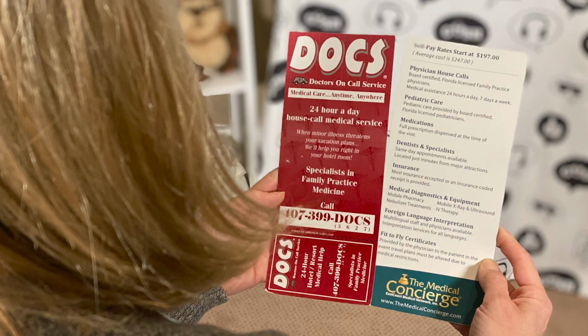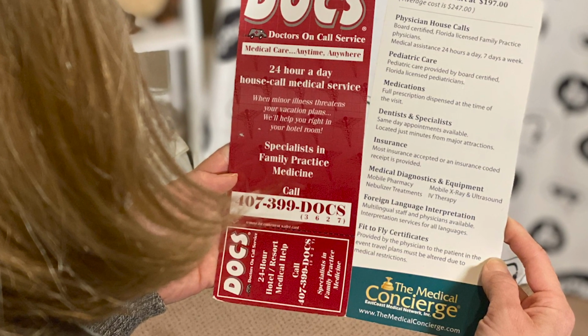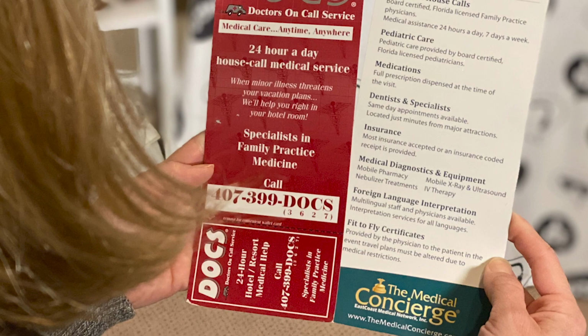Secondly, did you know that there are services for house call, or rather resort call doctors to come to you at your Walt Disney World resort and give you a checkup? The medical concierge and docs, or doctors on-call services, are two of those options, and they are available 24/7. Now, of course, prices for these services vary depending on what ails you and also depending on your personal insurance plan, so I'll spare you the details of the prices for these resort call options.